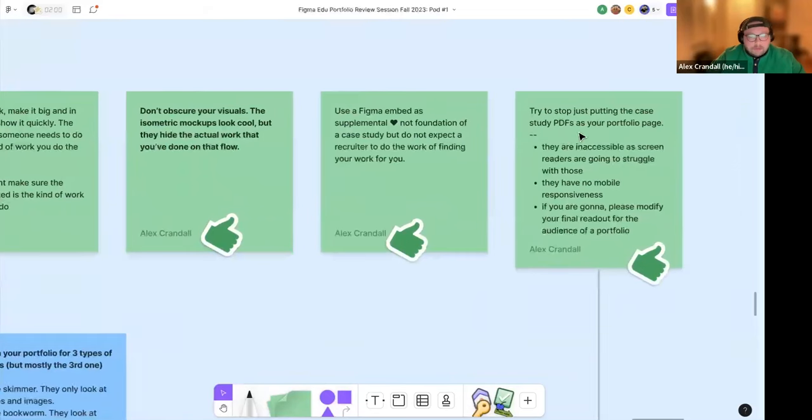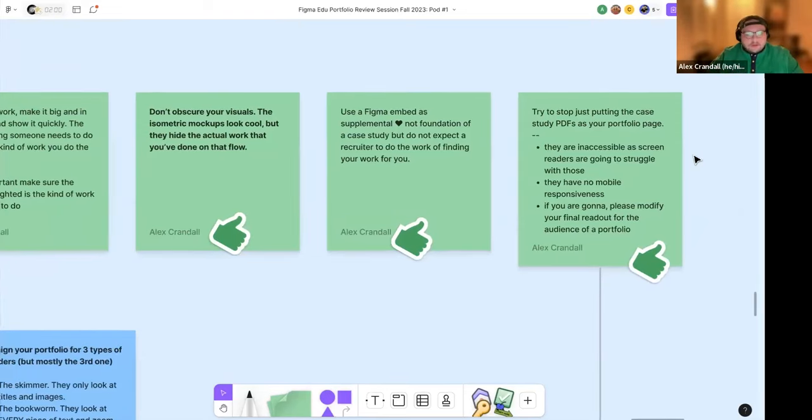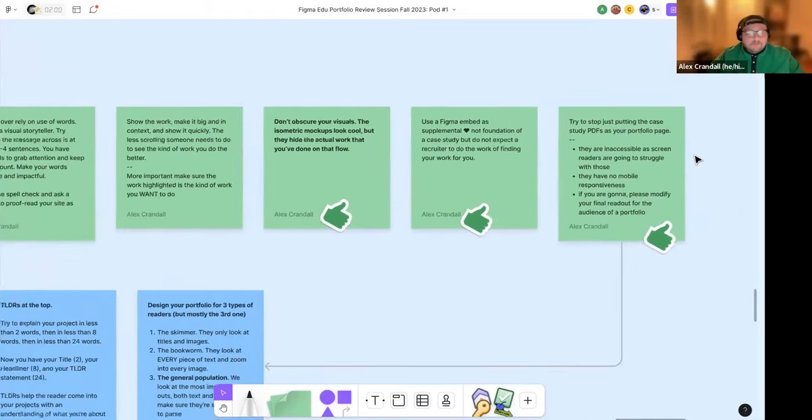If you are working towards it and you need to get up quickly, that's totally fine. But make sure you are working to optimize the experience for the viewer.